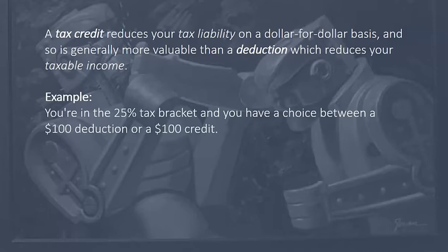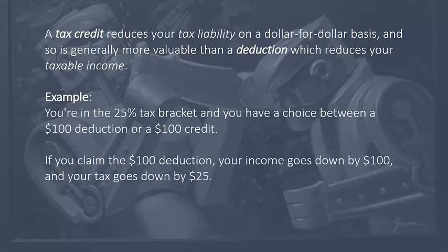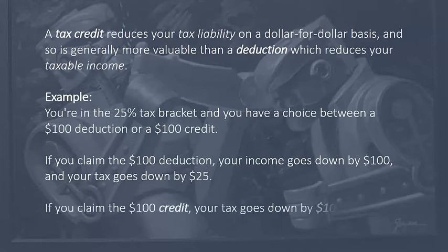For example, let's say you're in the 25% tax bracket and you have a choice between a $100 deduction or a $100 credit. If you claim the $100 deduction, your income goes down by $100 and your tax goes down by $25. However, if you claim the $100 credit, your tax goes down by $100.